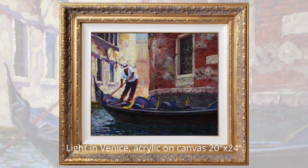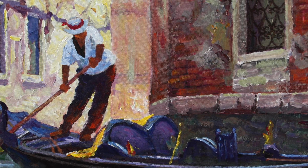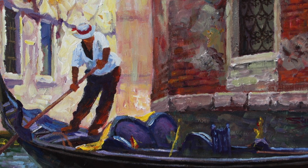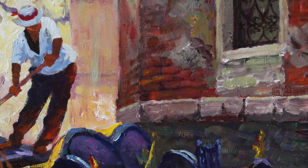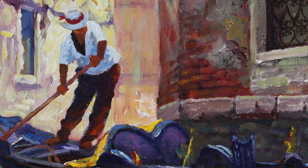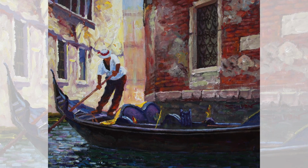In Light in Venice, the gondolier leans forward in a strong diagonal posture, adding a sense of motion and energy to the narrow canal setting. The painting features striking contrast between warm sunlit walls and the cool shadows of the water and gondola, highlighting the lively atmosphere of the scene.